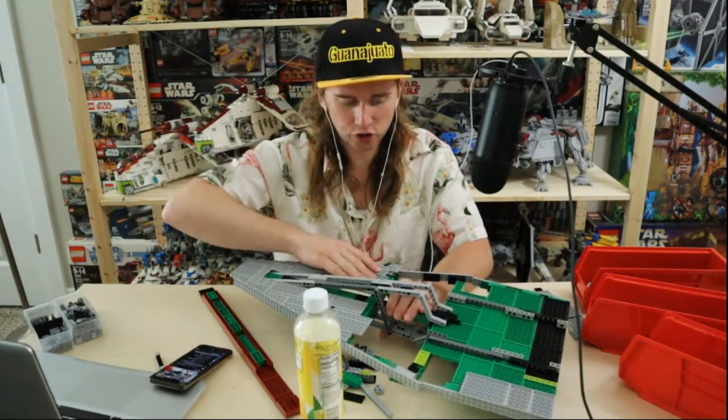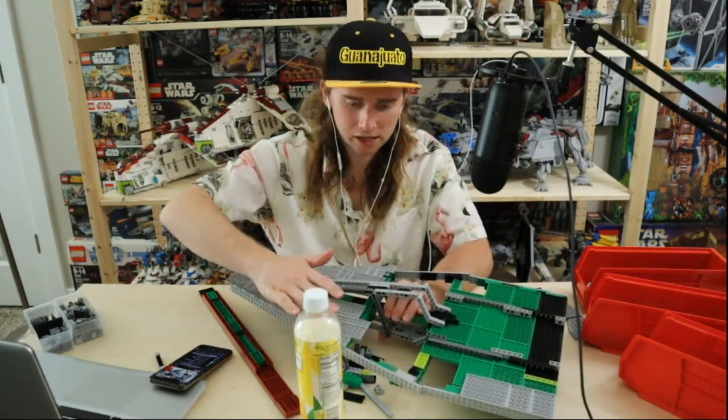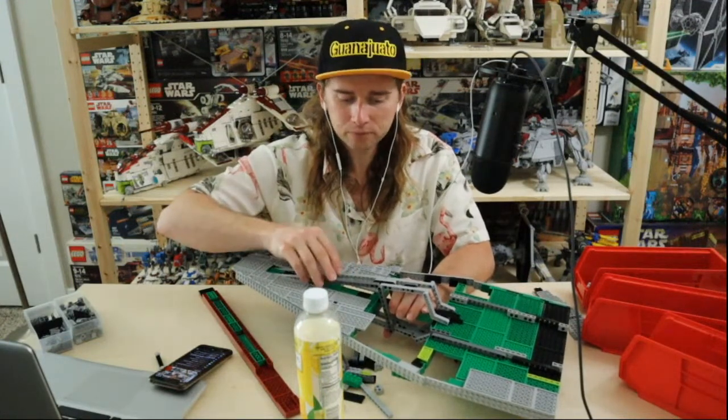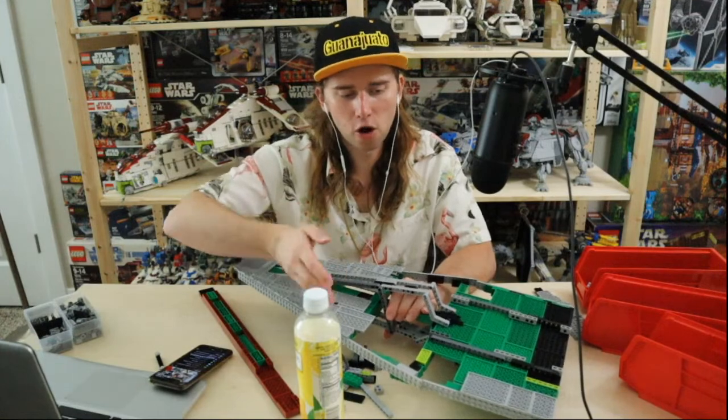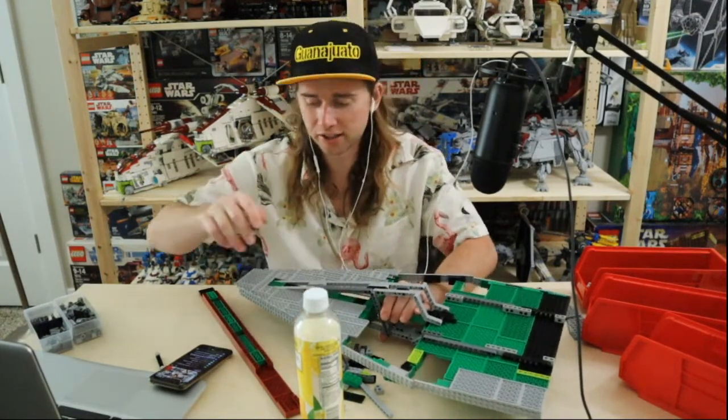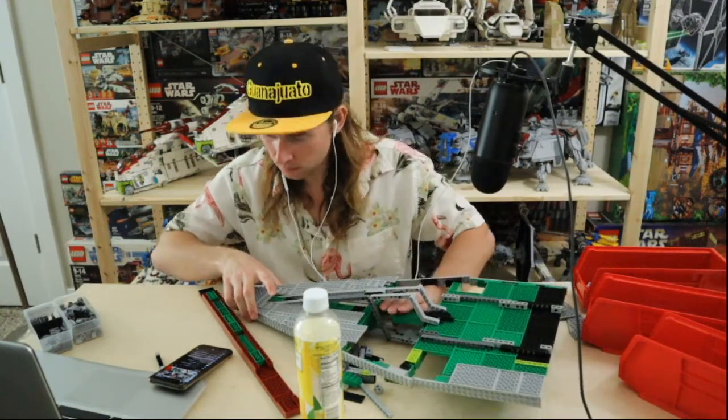So what I'm doing right now is just plating off this bottom side, just getting some of the easy work out of the way, because it's kind of hard to build the frame and then not know what the exterior is going to look like. So I'm building the frame and the exterior at the same time. So that's what's going to be happening.